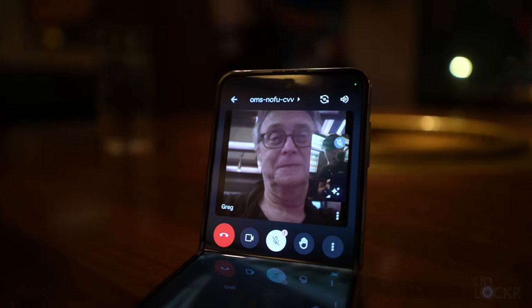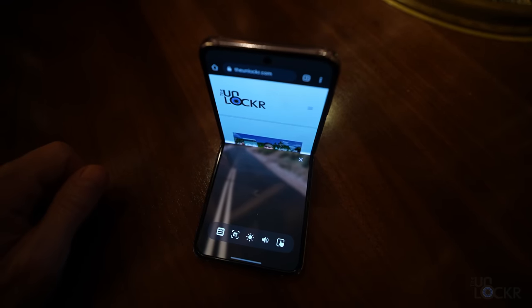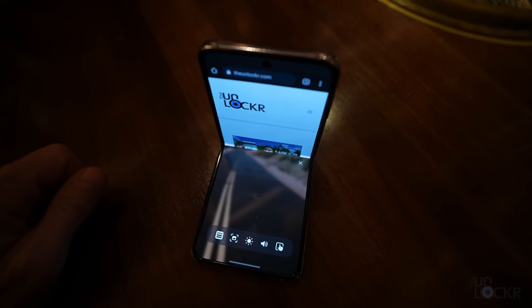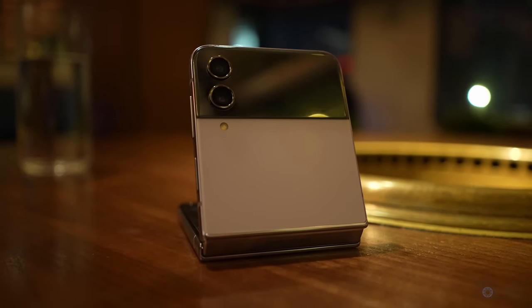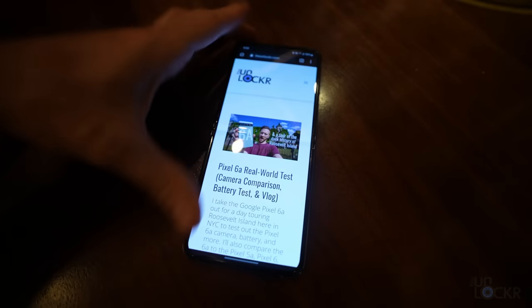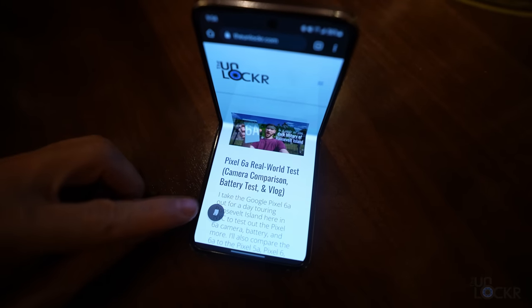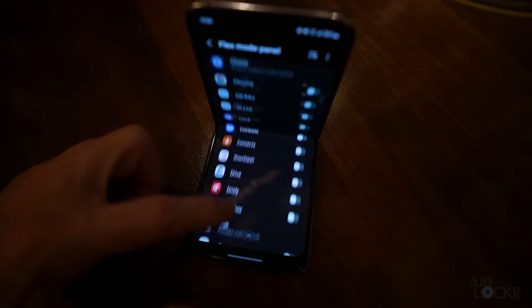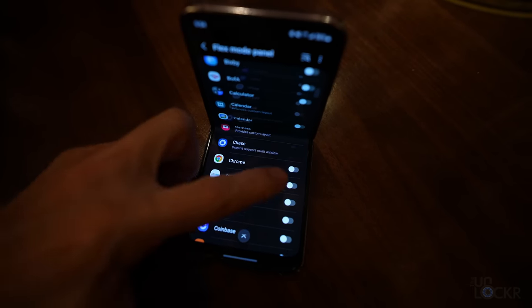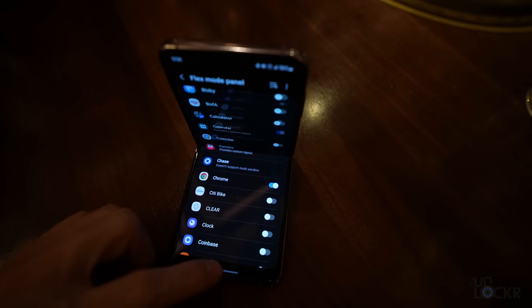And that's great for video calls, especially, but also for just using it in that shape when you're maybe watching content or scrolling on social media. And also, I've noticed something new in this version of the software. If you do bend the screen and it is about to invoke that flex mode and the app does not support it, you actually get a little button that pops up that you can tap. And that brings you to the settings in Labs so that you can easily toggle the flex mode option for that specific app. Just saves you a little bit of time.